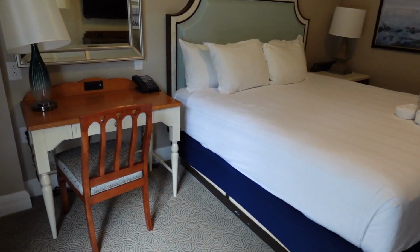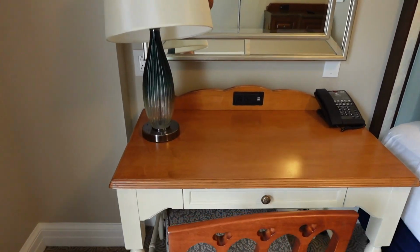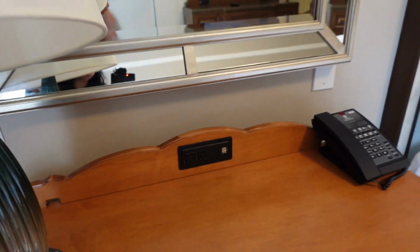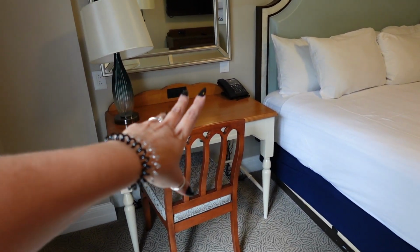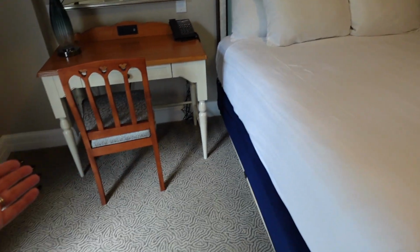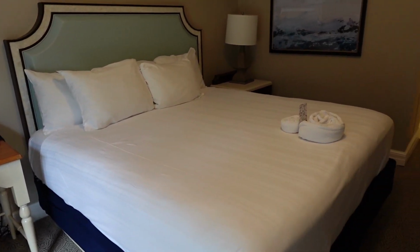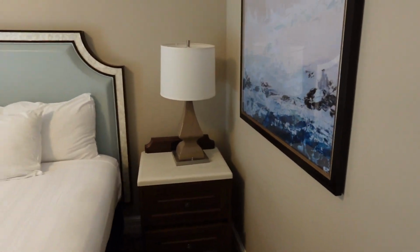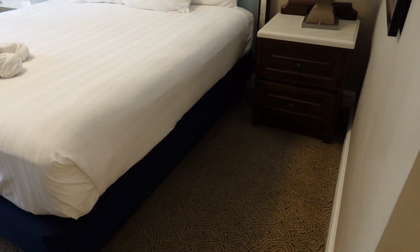We do have this desk over here that has a chair and outlets that you can charge. This definitely can serve as an end table or nightstand rather for the bed as well. Plenty of space to get in and out of bed, so we don't have to worry about that. We're always keeping an eye out for that here in these rooms. And then on this side, of course, again, we have a nightstand with a lamp and plenty of space.